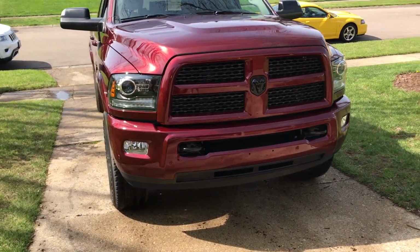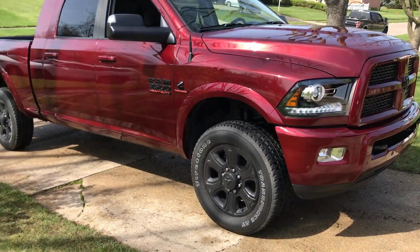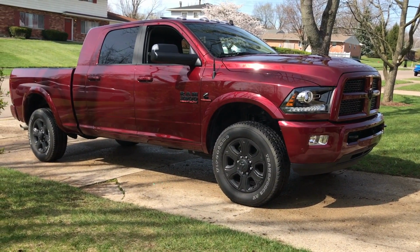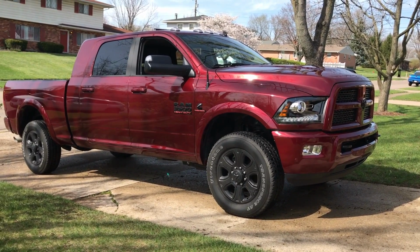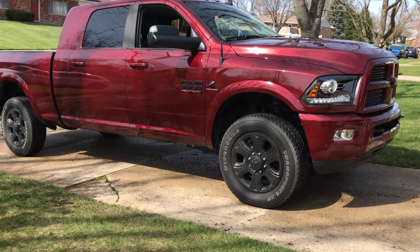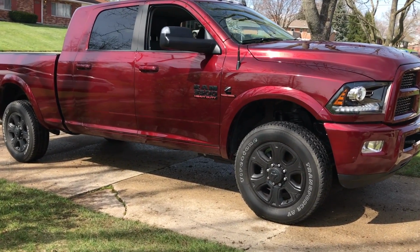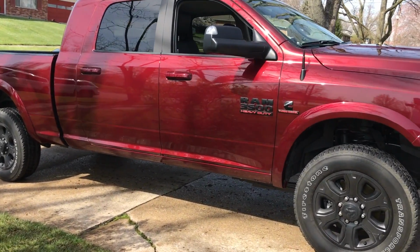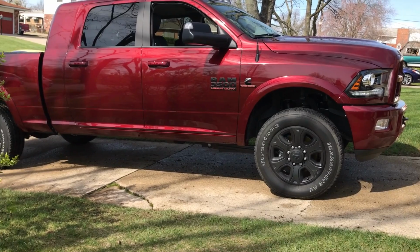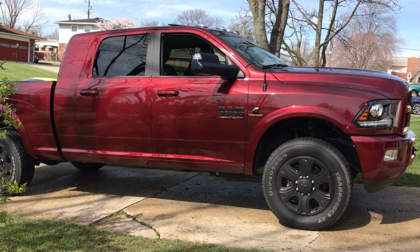Then after that, I'd like to get a leveling kit. I don't want to just get spacers, so I was thinking of getting the springs and shocks kit, most likely from Thuren, his brand. I know they're good quality and definitely enhance the stock ride height and ride quality, so that'll probably be another mod coming up soon. So the leveling kit and power running boards are probably the first two things I'm going to do here, and then wheels and tires will come along down the road, probably within the next year at least.